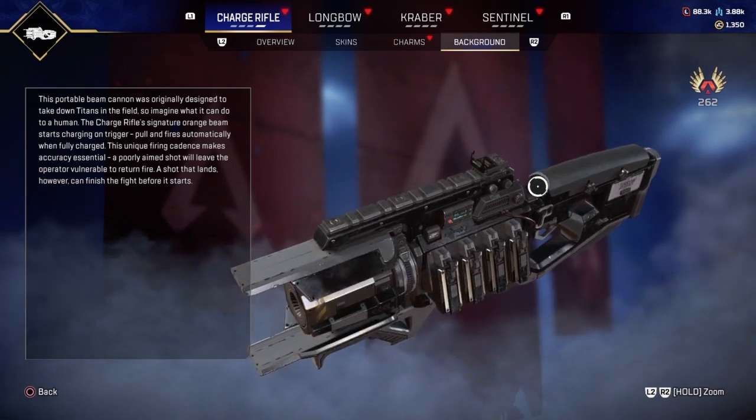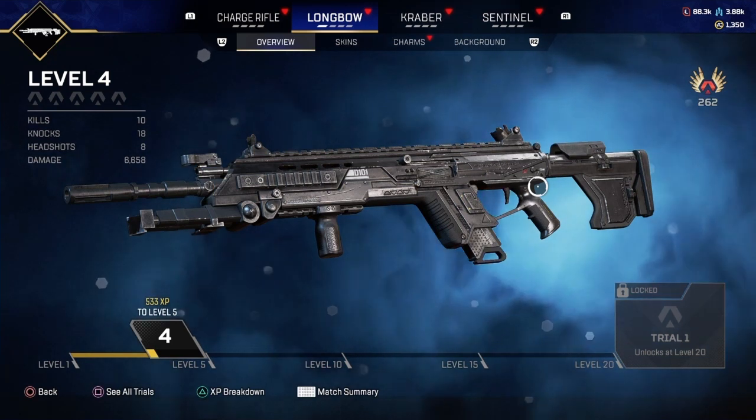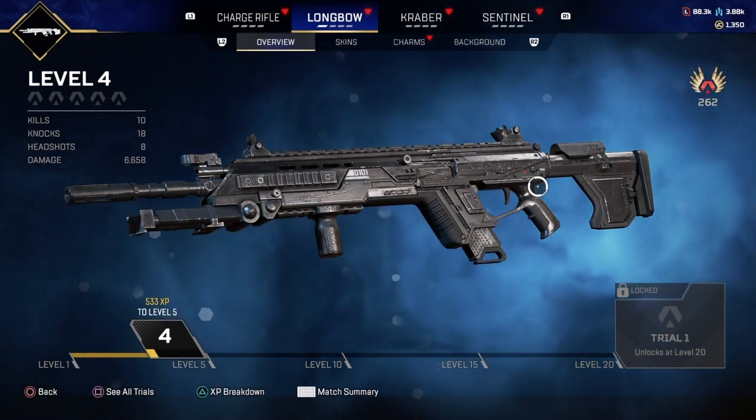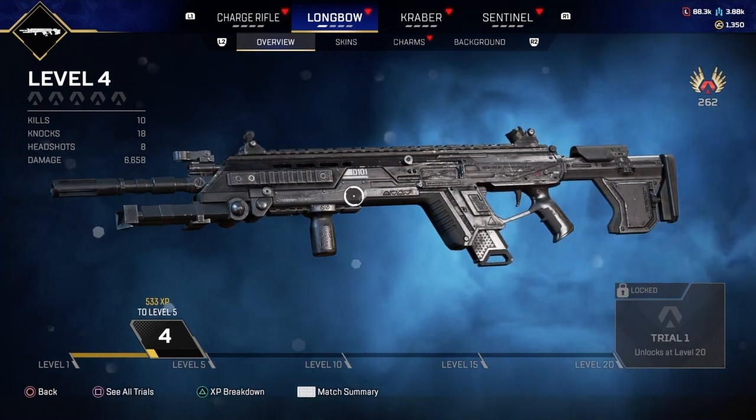Next weapon, the Longbow. Also another weapon on the Lastimosa Armory's R series of white rifles. You can see it, just a bigger version of the R301. The D101.